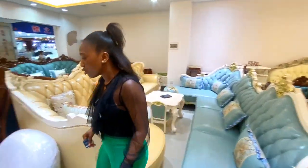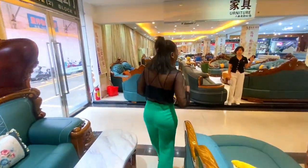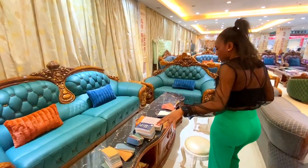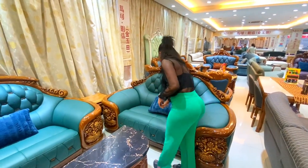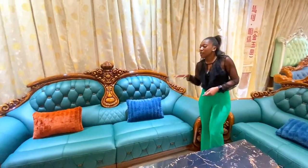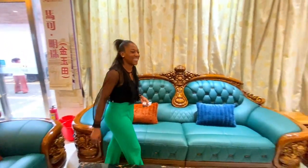So I want to show you a three piece, which is different from this one because this one is an L-shaped. So you can choose the table as well. So these are three pieces. These three pieces have different sizes. Here I think three people can fit on this sofa, so maybe two, three people. This here, six people minimum, my size or my husband's size. And then here, one person can fit on this one.